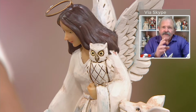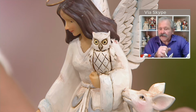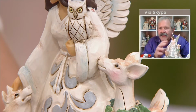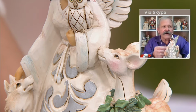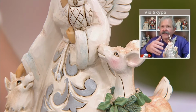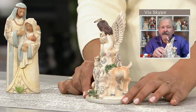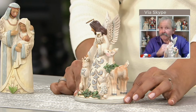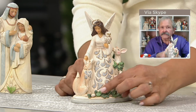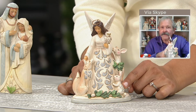But this started out actually. The first piece I did in this color scheme was a St. Francis, and so as you can see, this angel has the same type of subject that St. Francis did, in the fact that it's the love of animals and the love of nature. I love that you have the owl, the deer, even a little bunny right on the side. My daughter Violet loves bunnies, Jim. This would just put a smile on her face.